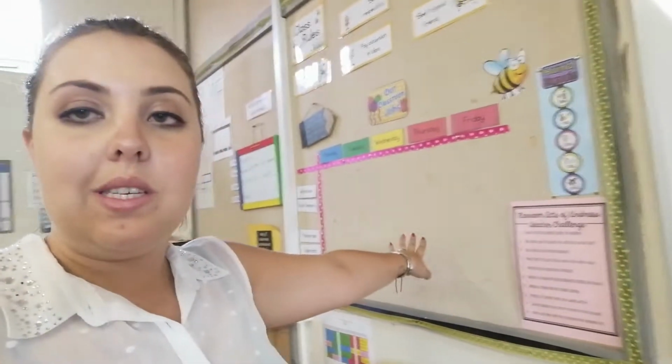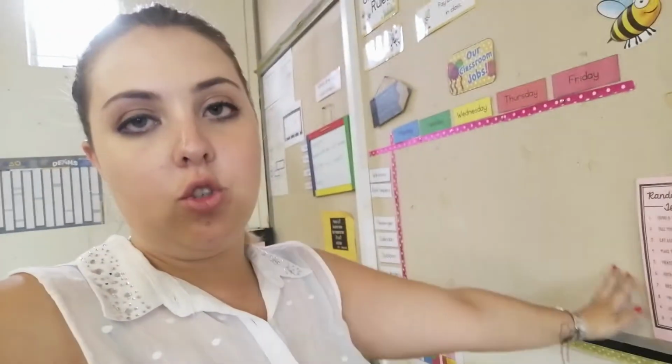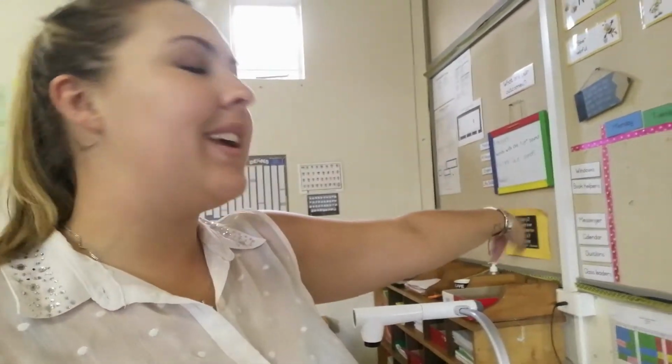Things that I don't have up yet that I really want to put up, that I'm just waiting for names, is I have a duty roster. So every learner's name will be put on this board. So every day there'll be 10 on duty, and the different duties are listed over there. So there's Windows, book helper, messenger, calendar, dustbin, and class leaders. And then every term I switch it up.